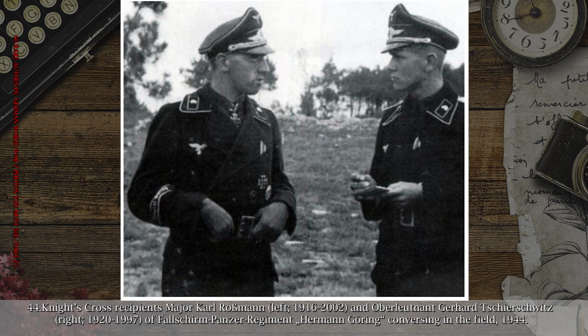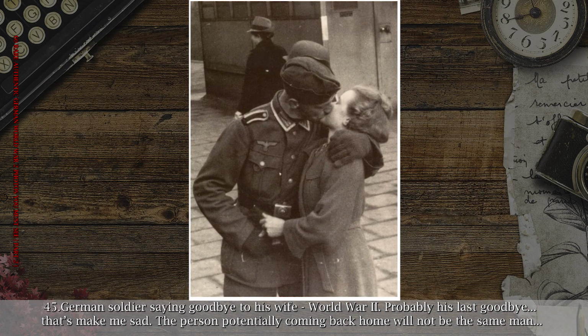44. Knight's Cross recipients Major Karl Rossmann (left, 1916 to 2002) and Oberleutnant Gerhard Schierschwitz (right, 1920 to 1997) of Fallschirm-Panzer Regiment Hermann Göring conversing in the field, 1944. 45. German soldier saying goodbye to his wife, World War II. Probably his last goodbye, that makes me sad. The person potentially coming back home will not be the same man.